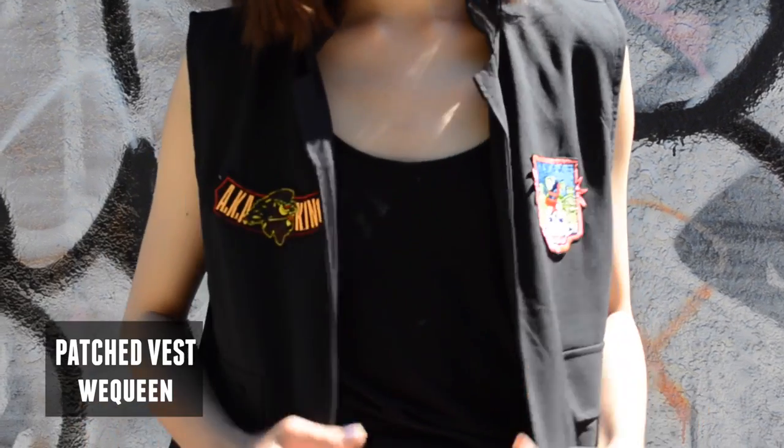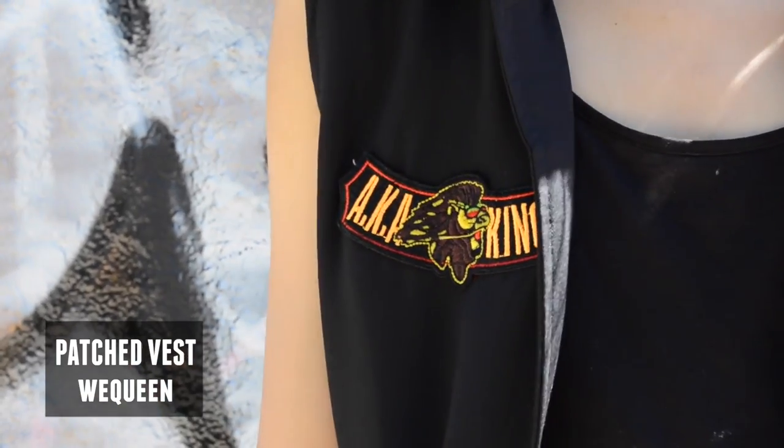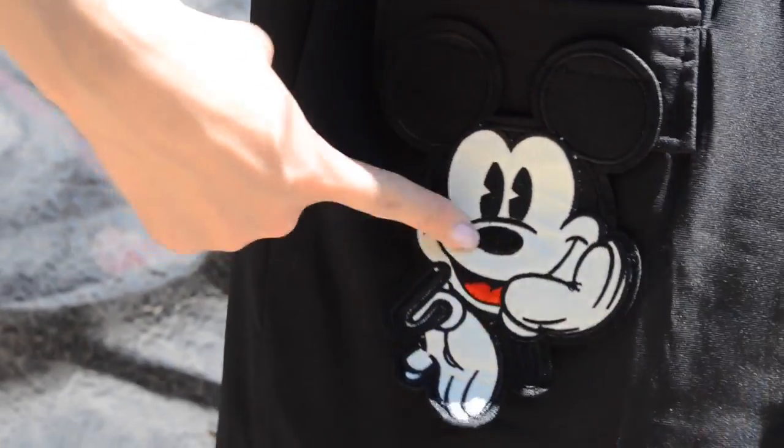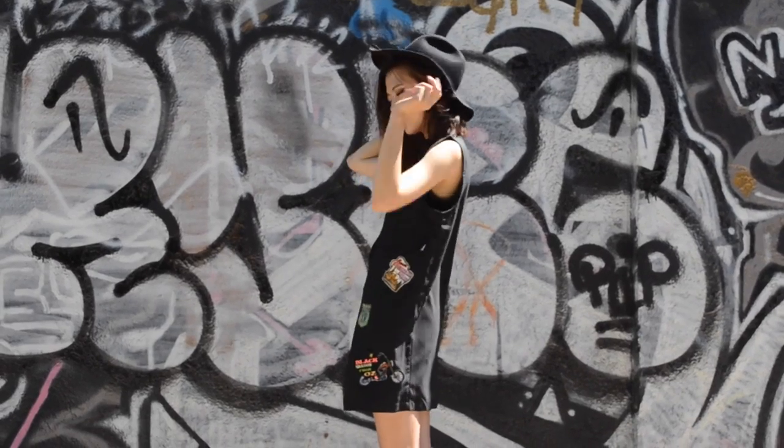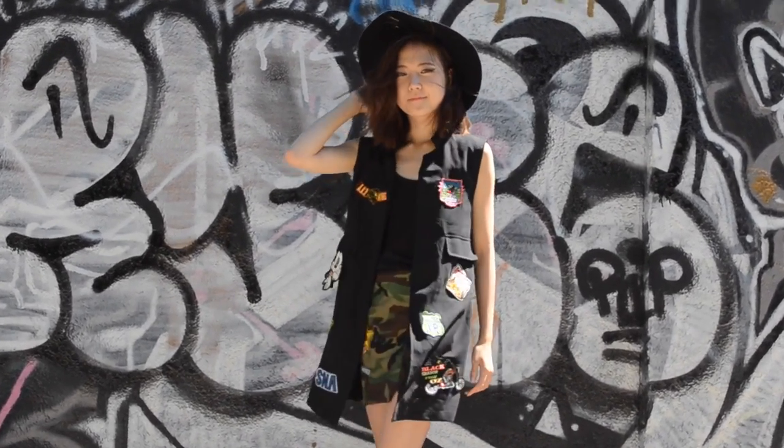A sleeveless blazer is a great alternative for a long sleeve blazer during hot season, and if you want to see a DIY tutorial on how to transform a long sleeve to a sleeveless blazer, please let us know by commenting below.